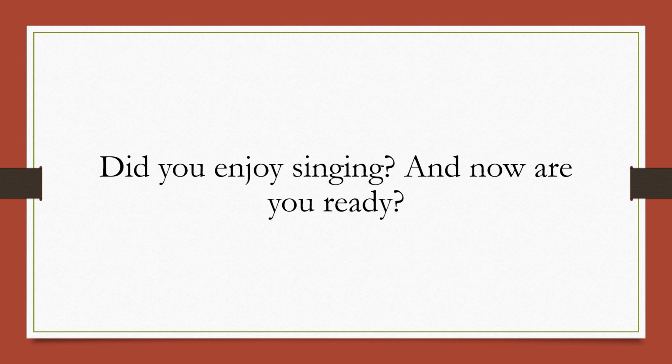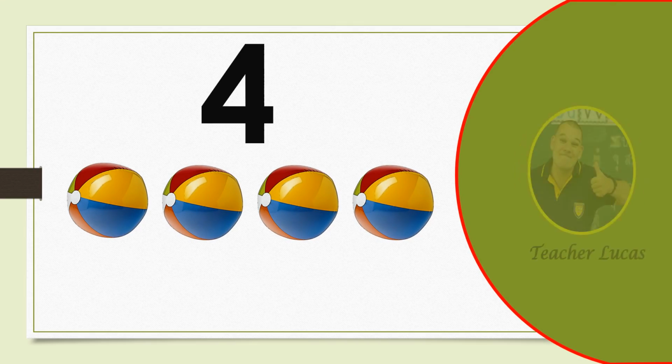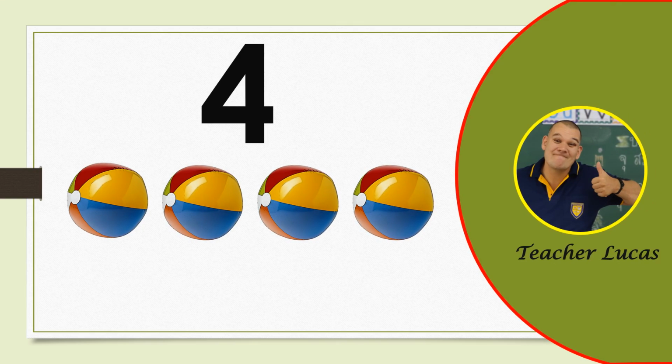Did you enjoy singing? And now, are you ready? What number is it? Yes. Number 4. What picture is it? Correct. It's a bow. How many bows are there? Let us count. 1, 2, 3, 4. There are 4 bows. Good job!